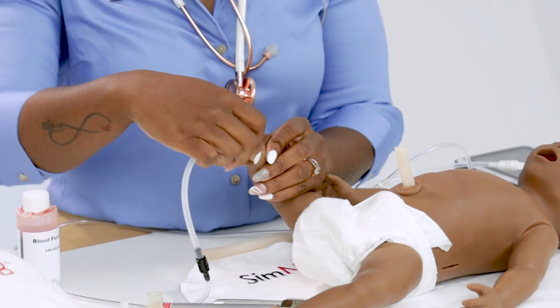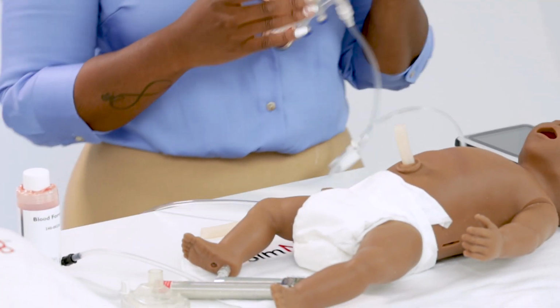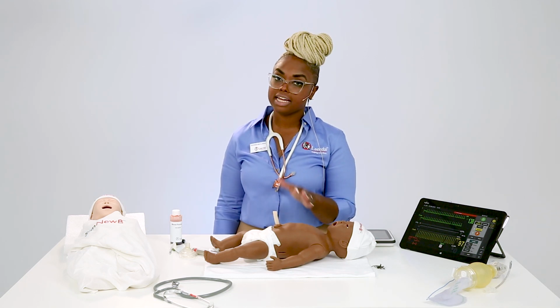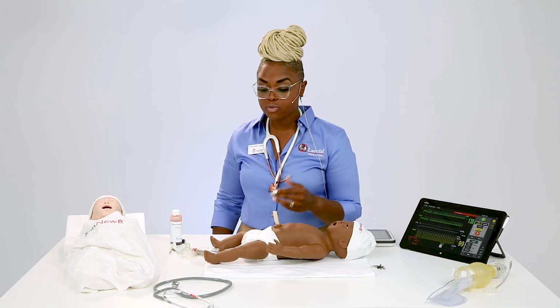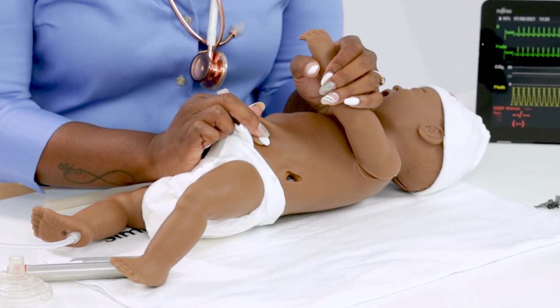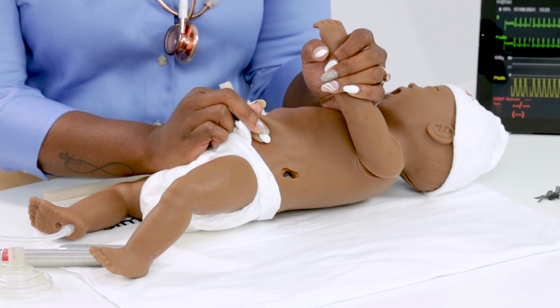And it's just a luer lock, so you're going to twist that in place. And then you're going to have this hanging dependent below here like that to be able to provide that drainage, because SimNewB is a simulator. It does not absorb fluids, so that would be your drainage system for the IO. Now for the umbilicus, it's a little bit different. It's here on the side. If you can see that there, it's also a luer lock system, and you use that same drainage system to be able to drain the fluids.